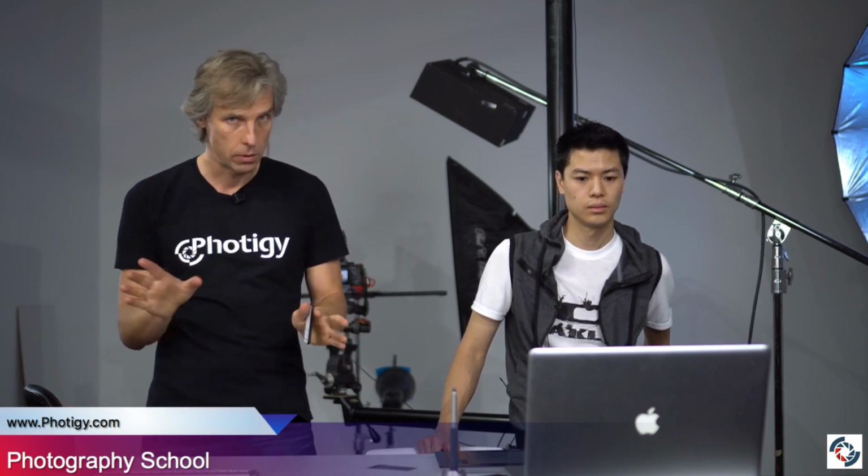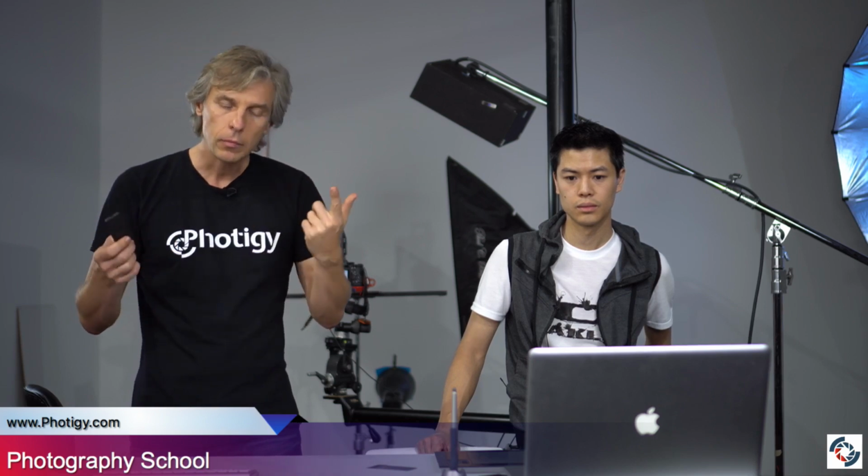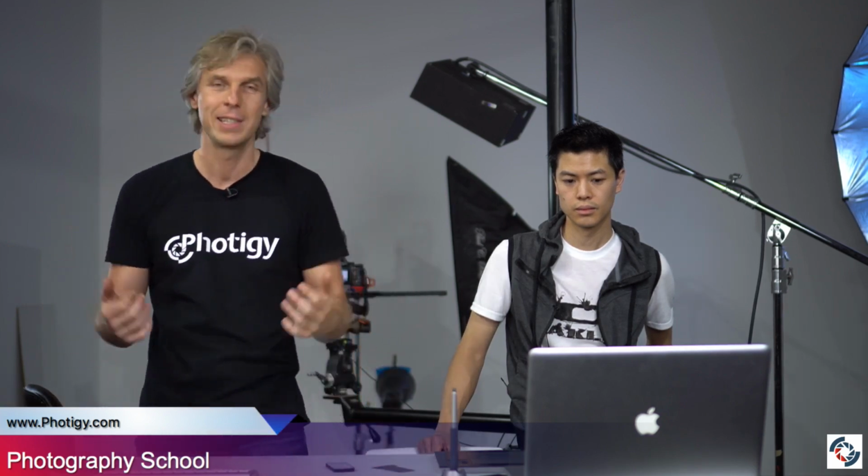Okay, so strobes are great because we can mix them with continuous lighting in the studio, and continuous lighting is not affecting the image at all. That's why we're basically using strobes to run those classes, right? Because you can see us, otherwise we would need to shut down all the lights.